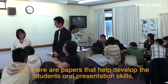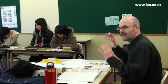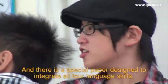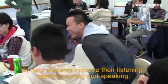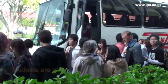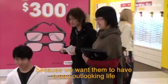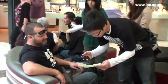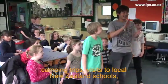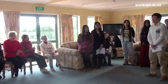So there are papers that help develop the students' oral presentation skills as well as their writing skills. And there is a special paper designed to integrate all 4 language skills to help students improve their listening, reading, writing, and speaking. Students are also heavily involved in outdoor activities because we want them to have a broader outlook in life. As such, we organize out-of-class activities for them, and these are camping trips, visits to local New Zealand schools, as well as retirement villages.